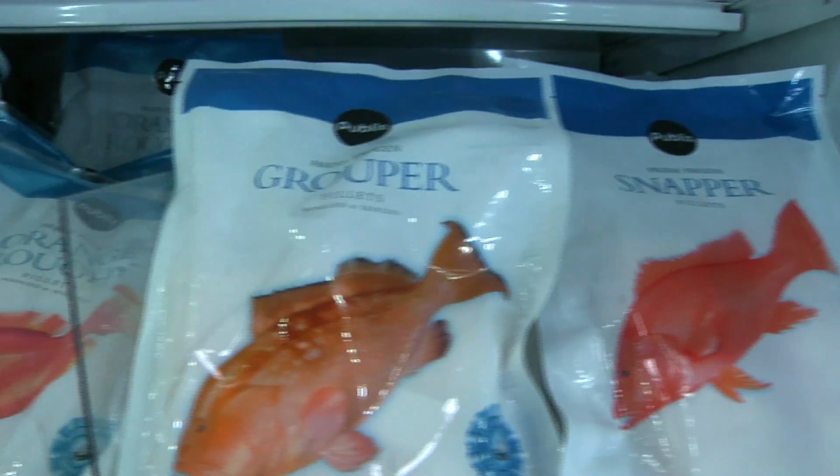However, you want to look for fish that are not dull and not smelly. So actually ask the person if you can smell the fish that you're picking out. If it has an odor, it is not fresh. You also have options of doing frozen fish.